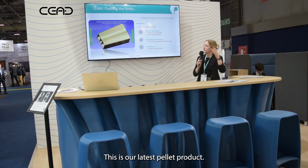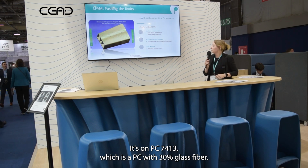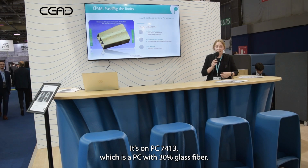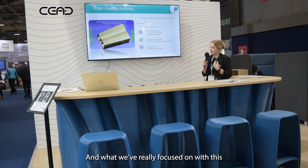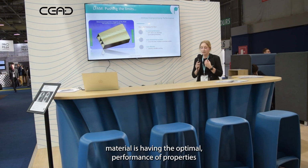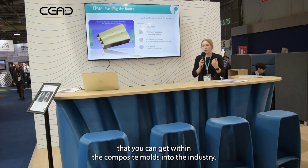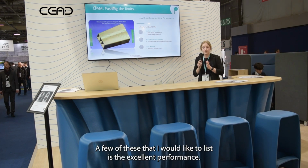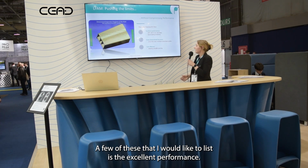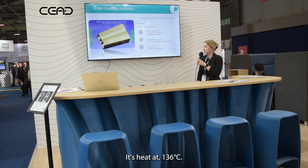This is our latest pellet product. It's our PC7413, which is a PC with 30% glass fiber. And what we've really focused on with this material is having the optimal performance and properties that you would get within the composite molds and tooling industry. A few of these that I would like to list is the excellent performance. It's HDT of 136 degrees Celsius.